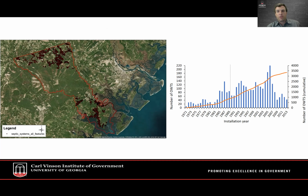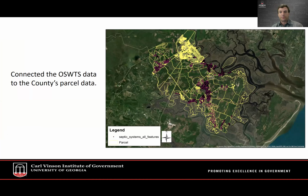So one of the questions going forward is how we can address some of those data difficulties, even with this valuable data set. But it's proved really useful here and turned out to be a great place to begin. And so we took the data set and all of the records of these septic systems and the data points that it provided as far as system characteristics and whatnot, and we merged that with the county parcel records.